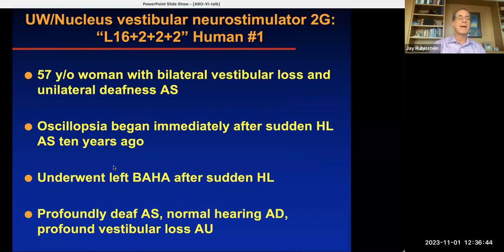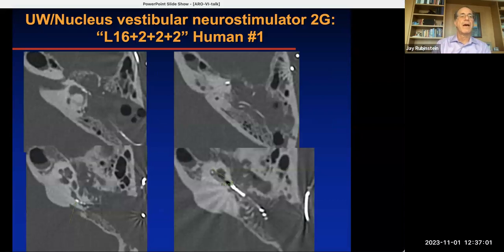And at the time, shortly after her hearing loss, she underwent a bone-anchored hearing aid placement on that side, which she was using. And she was profoundly deaf in the left ear, had normal hearing in the right ear, and had profound vestibular loss bilaterally. And so this was the first patient to receive our combined vestibular and cochlear device.